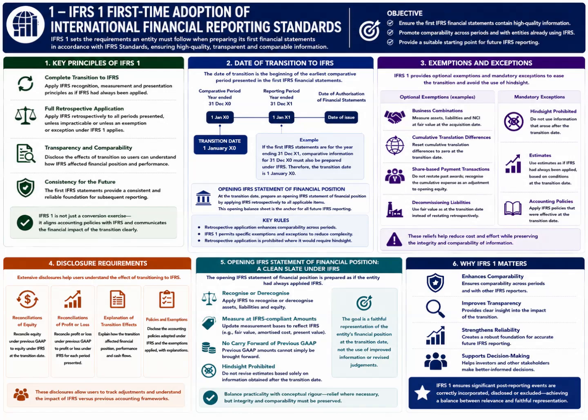IFRS 1 requires entities to make extensive disclosures to help users understand the effect of transitioning to IFRS. These disclosures include reconciliations between previous GAAP and IFRS for both equity and profit or loss. They must explain how the transition affected the entity's financial performance, financial position, and cash flows. The purpose of these reconciliations is to allow users to track the adjustments arising from applying IFRS instead of previous accounting frameworks. The transparency requirement is crucial because different jurisdictions often have materially different recognition and measurement rules, potentially leading to significant changes in reported results.